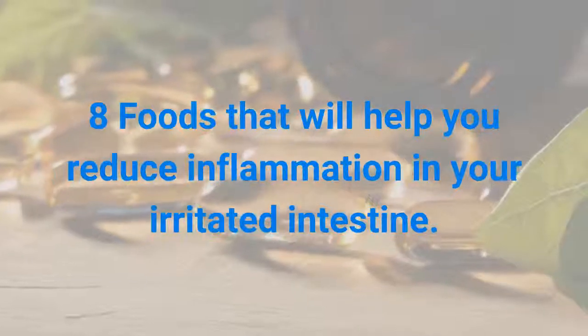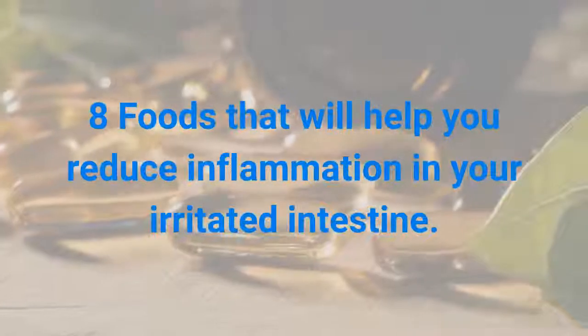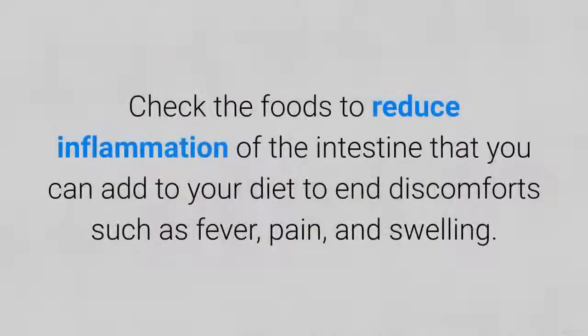8 foods that will help you reduce inflammation in your irritated intestine. Check the foods to reduce inflammation of the intestine that you can add to your diet to end discomforts such as fever, pain, and swelling.